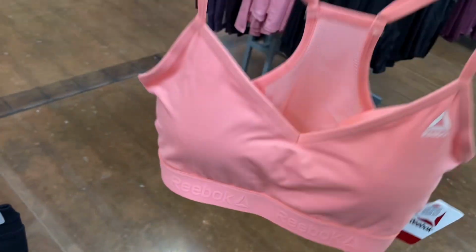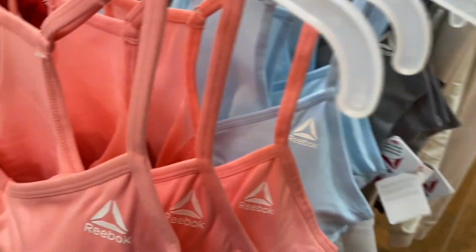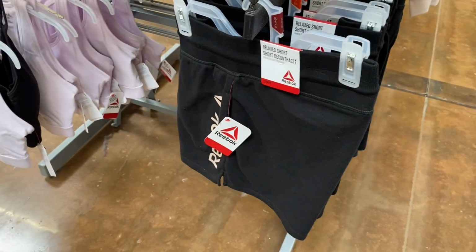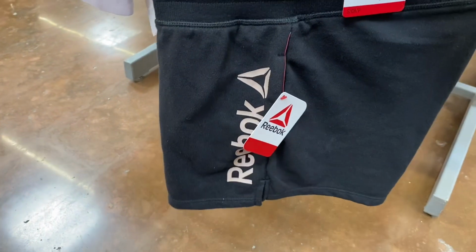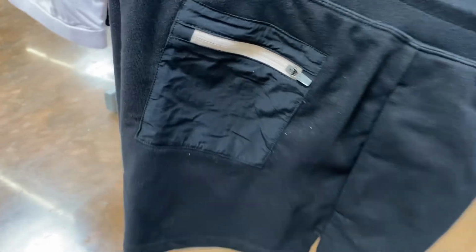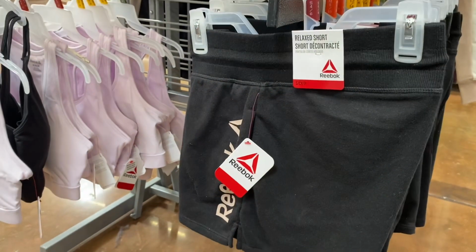This one has a logo at the bottom. Racerback mesh. It also comes in blue and gray too. I actually really like that gray one. But I wanted to show you the shorts are new. Are they cotton? They are. $18 too. So they have the Reebok shorts. Looks like it's a little bit, is that gray or pink or maybe both? Oh, it has a zipper on the side too for the back pocket. Looks like there's no other pockets. That's actually really cool. I can't wait to see what other colors they have.